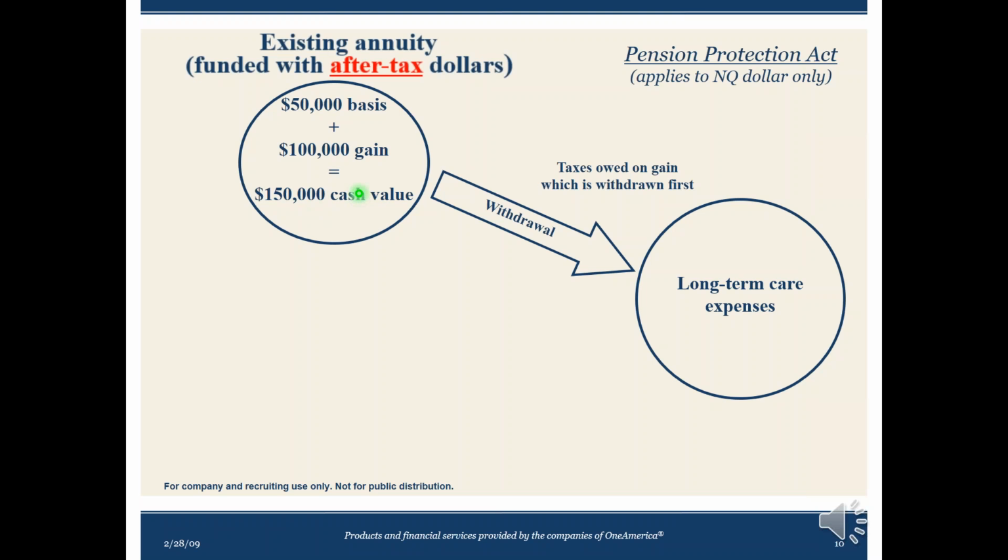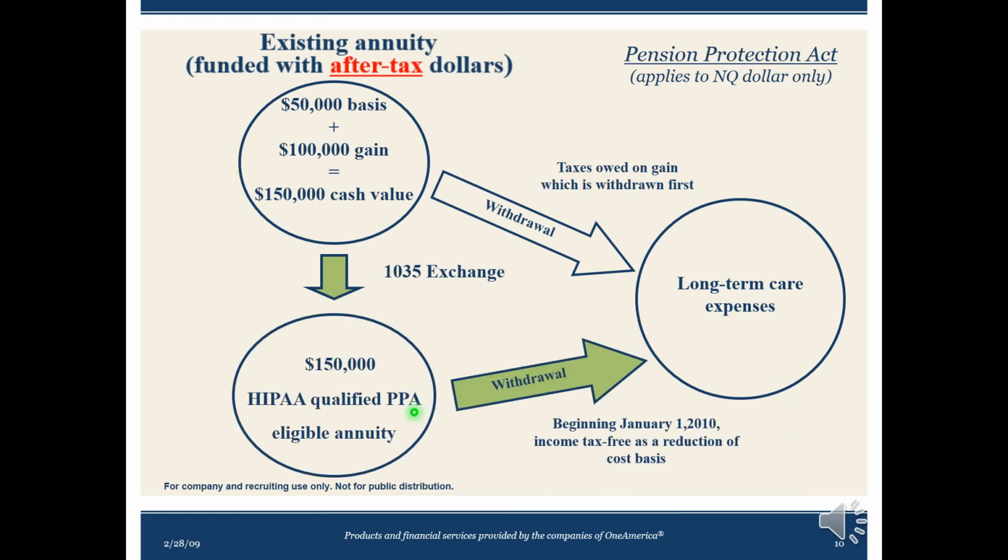So what the Pension Protection Act did was categorize a style of annuity that for that reason and that reason alone, long-term care, the benefits come out tax-free. So we are 1035 exchanging, repositioning this non-qualified annuity for a HIPAA qualified, Health Insurance Portability and Accountability Act, HIPAA qualified PPA eligible annuity.